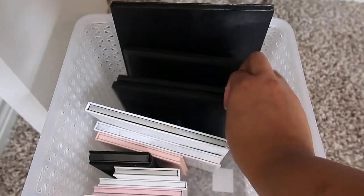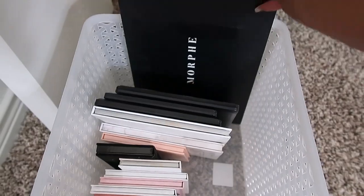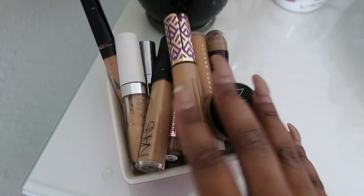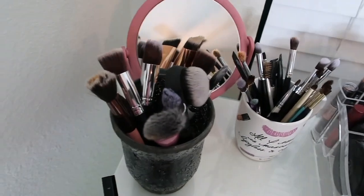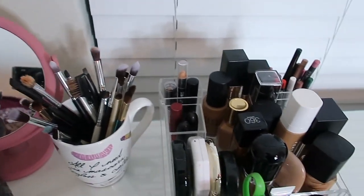So I just slip that little container underneath my vanity so it's out of the way, but it's easy for me to grab. Next up, I have this cute little container. It actually came in a set of three from Home Goods, but it just holds my concealers that I typically reach for often, and then my two little cups for my brush holders and a little mirror back there.